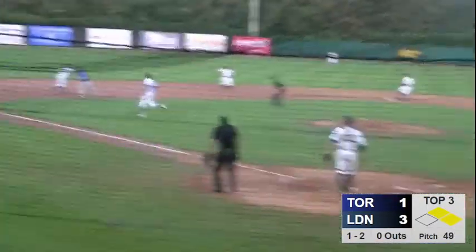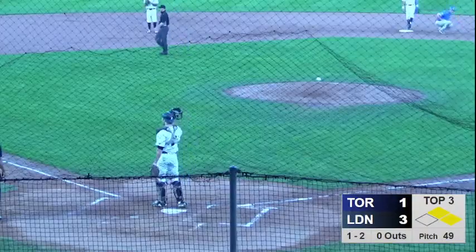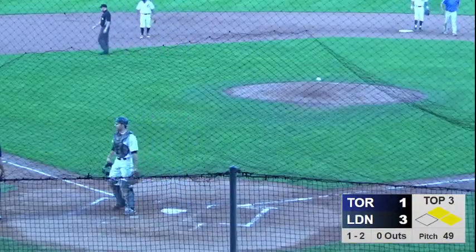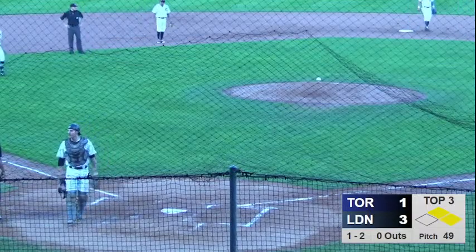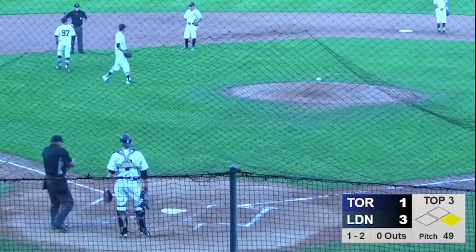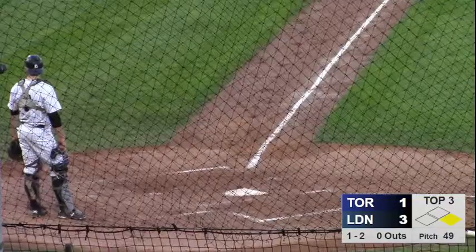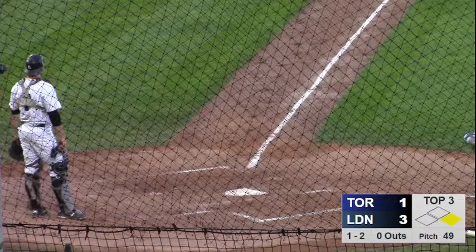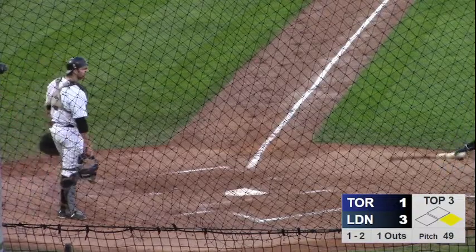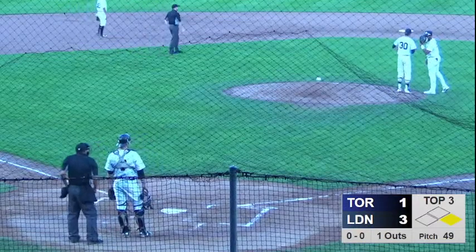Arteaga diving play. Goes to second in time. Back to first. They'll only get one, but it might have saved a run. Phenomenal play there over at third base by Carlos Arteaga on a dive, getting in front of that ball. He had no shot of getting over to third base because he was diving to his left towards second. Made the only throw he could, which was to second base. Got Sean Riley over there, but not in time to get Takamatsu at first.